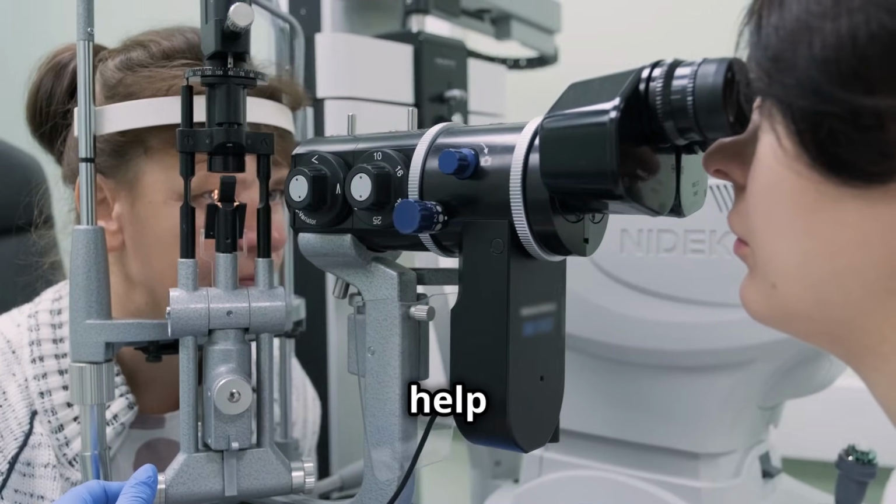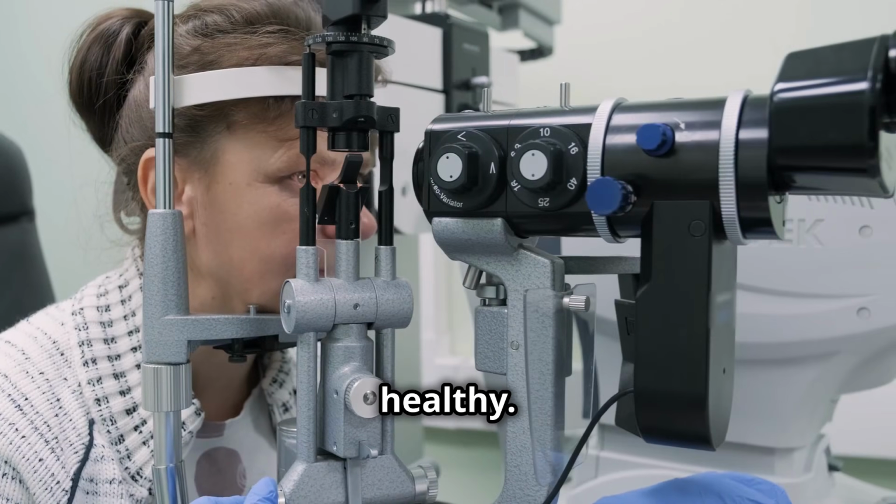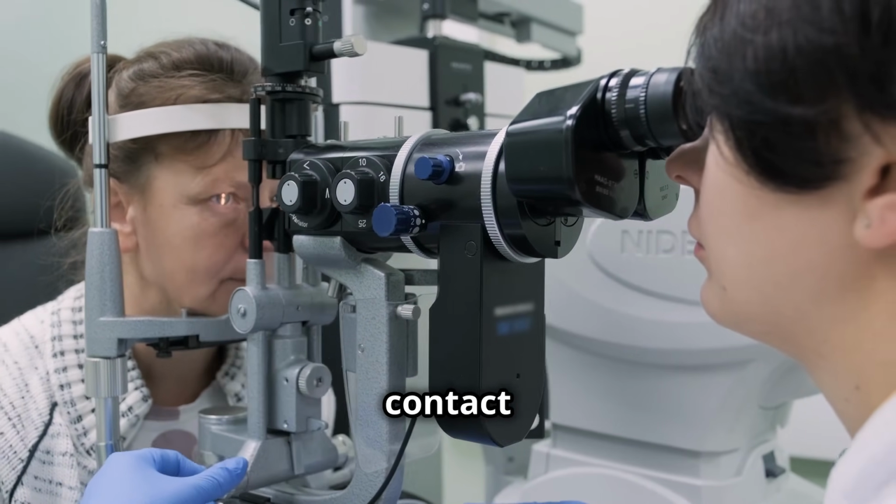Regular eye exams can help detect any potential issues early on and ensure that your eyes remain healthy. If you experience any sudden changes in your vision, don't hesitate to contact an eye care professional for advice and treatment.